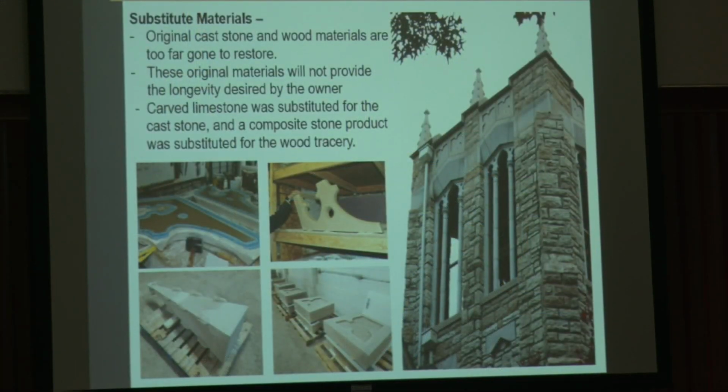The inside backup is all different. We actually did it up in CMU instead of rubble stone, which is what it was when we took it down. That was part of the issue, that rubble stone really doesn't have any capacity to take any flexural strength at all. So we were able to at least make it look right from the outside and hopefully give them something that's going to be a lot easier for them to maintain in the long term.